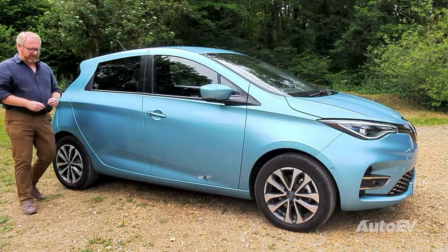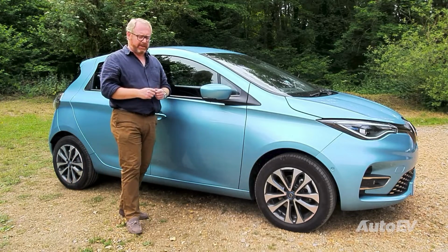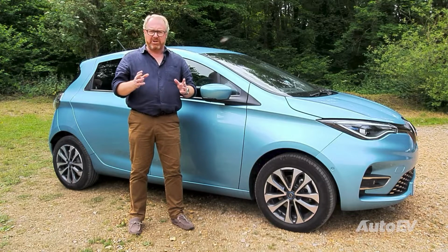What has France actually given the world? Le Mans, the Eiffel Tower, some smelly cheese. Well, I'd argue also probably the best small cars. Let's look at the back catalogue.